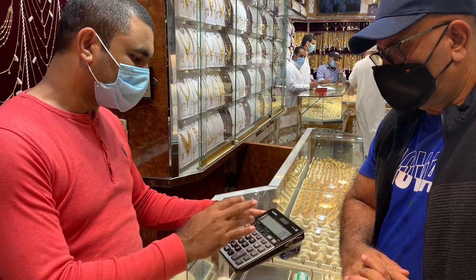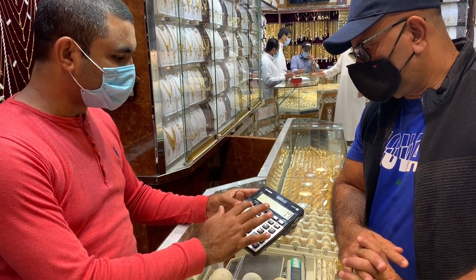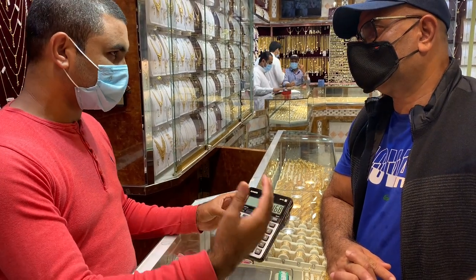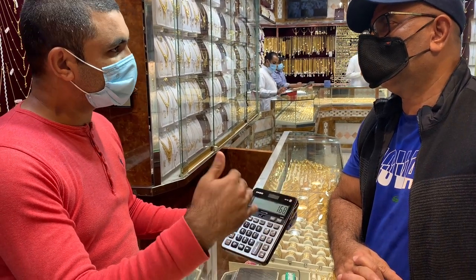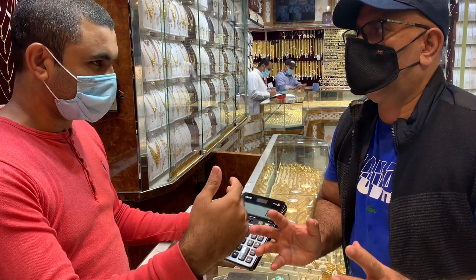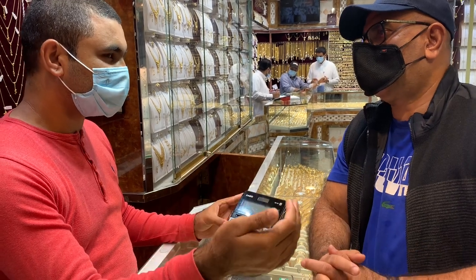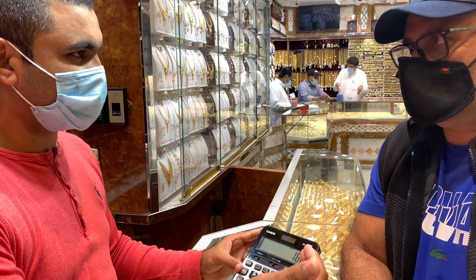If you buy 22 carat or 21 carat at today's rate, 188 for 21 carat, 197 for 22 carat, and 168 for 18 carat today. Plus 18 carat, the making charge is some expense. Maybe making charge per gram is 15 riyal, 20 riyal, 30 riyal also. 18 carat making charge is more, high. So if you buy it, it comes equal to buying 21 carats, because the making charge is expensive. The design is expensive. Okay, today is only 168 here.